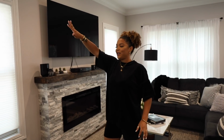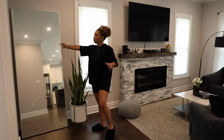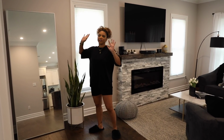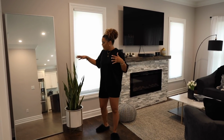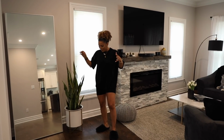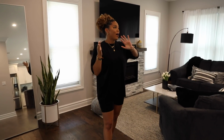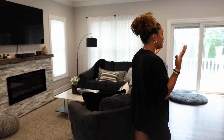You guys may be familiar with this mirror. I do take a few pictures in here. We actually brought this one over from our old space. I just wanted to put it here, and that's the mirror that I use to take selfies and OOTDs and stuff. We also have our snake plant, which is one of my favorite plants. It's super easy to take care of. I am definitely not the one with the green thumb. Walter is, but we have a ton of plants in here just because we love plants.